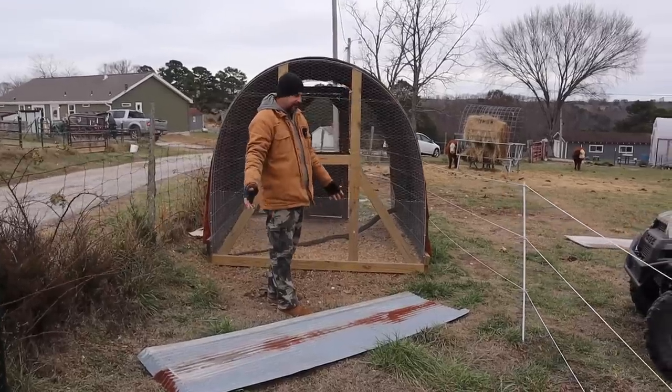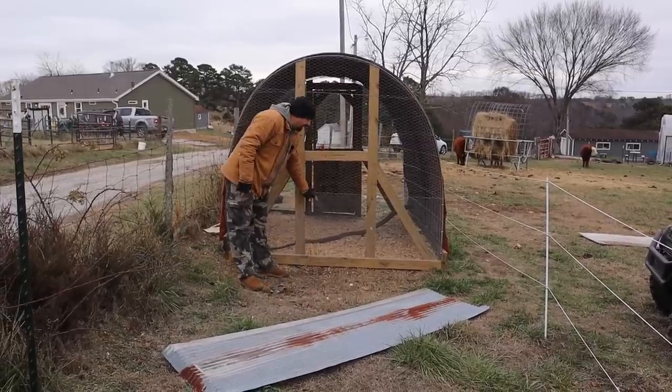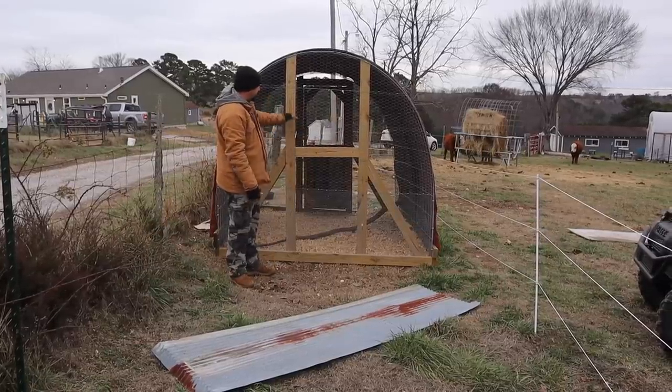We took the metal off so we could save it for exactly things like this. So what we're going to do is start at the bottom and just work our way up. We'll measure, cut a piece, and put it on. Then we'll hold up the next piece.